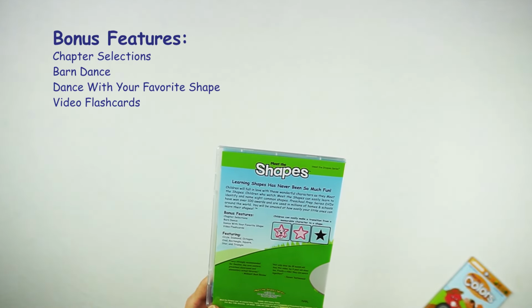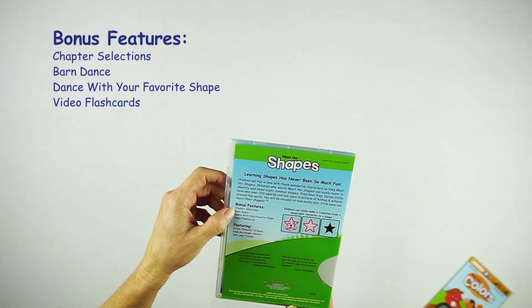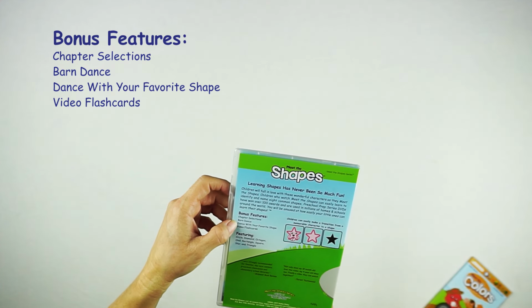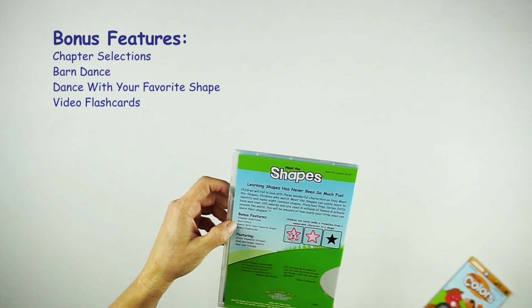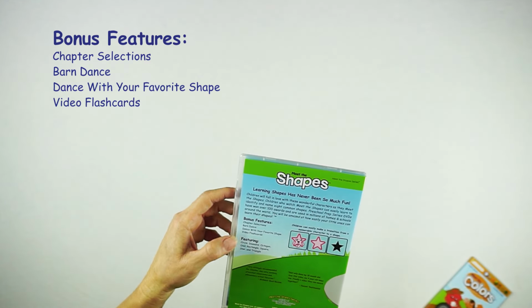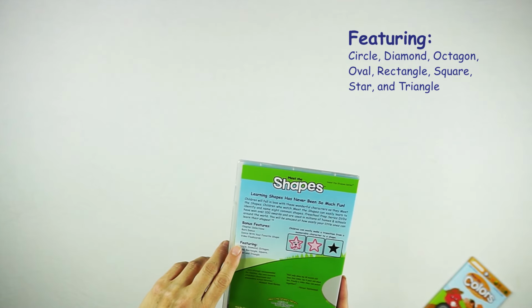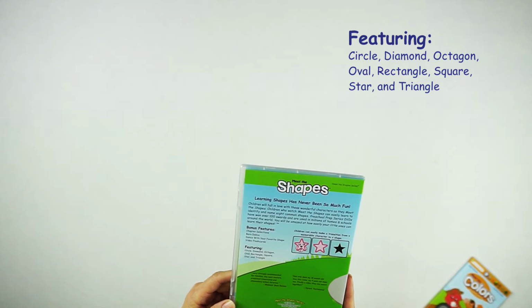It shows you the bonus features. You can choose the barn dance, where you see all of your favorite shapes dancing. You can dance with the shapes. You can select that menu item, and you can pick a shape and you can dance with that shape. And it also has video flashcards, which all of these DVDs have. And it features circle, diamond, octagon, oval, rectangle, square, star, and triangle.